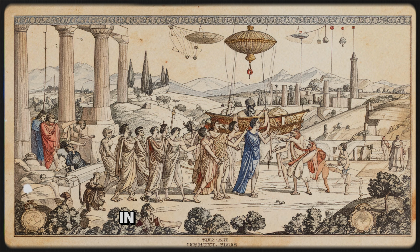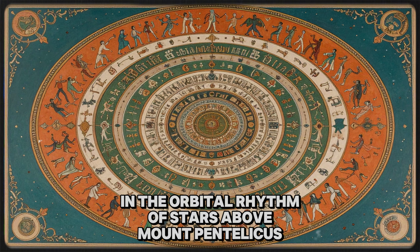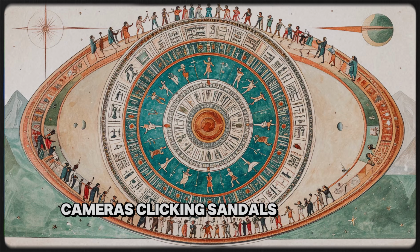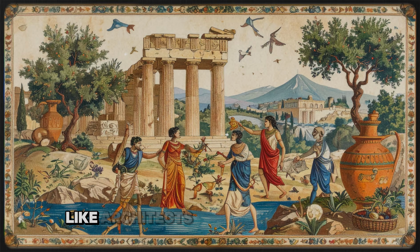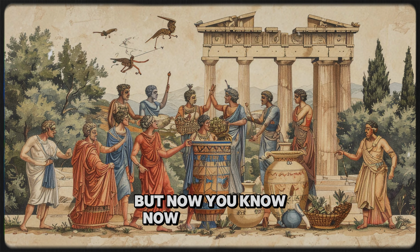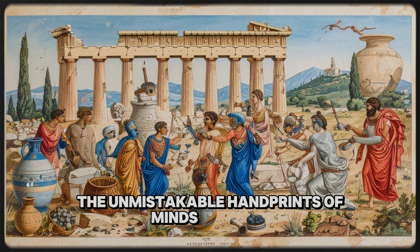Beneath your skin, in the bones of Athens, in the orbital rhythm of stars above Mount Pentelicus, an ancient loop has been nudged, not completely, just restarted. Imagine the Parthenon now, lit by tourist floodlights, cameras clicking, sandals shuffling over stone once placed by beings who measured planets like architects measure doorways. The surface world keeps spinning. Guides will still talk about Athena and marble and democracy. But now you know. Now you've seen the echoes, the alignments, the unmistakable handprints of minds that did not evolve here.